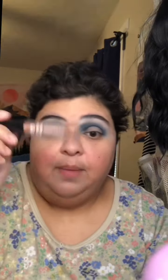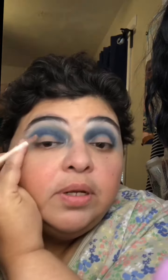My lid's done. Okay. So with my Avon Shimmer Shadows, I have some colors. And I'm going to go in with the pink. Do I want to go with the pink? Yeah, I do. Okay. I'm magnifying here. Come on. Now, watch what I'm going to do.